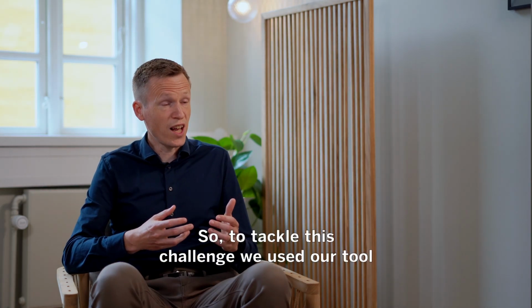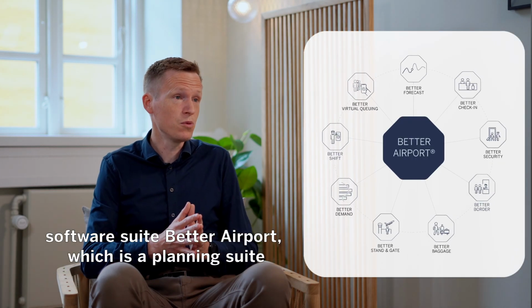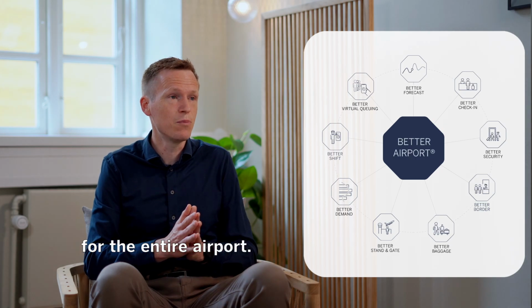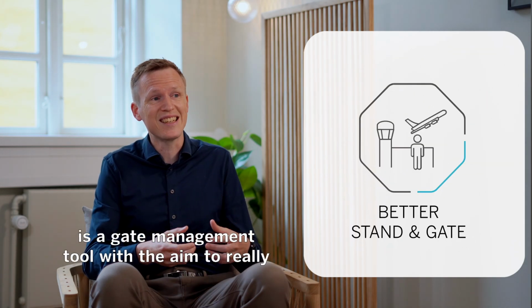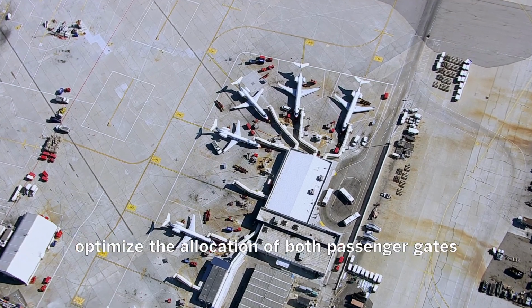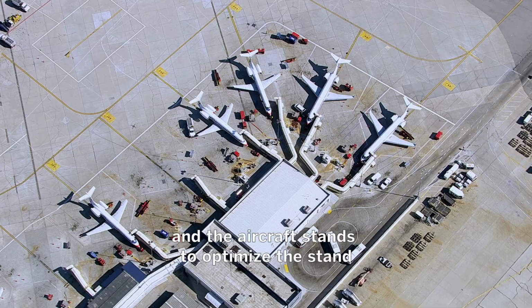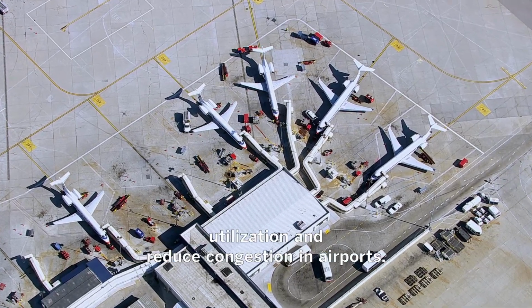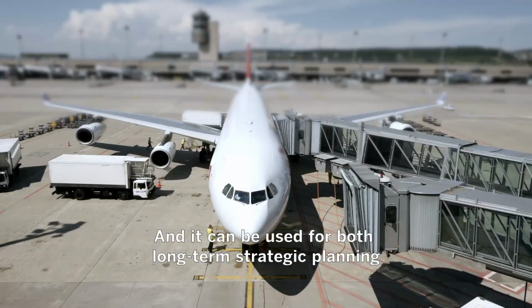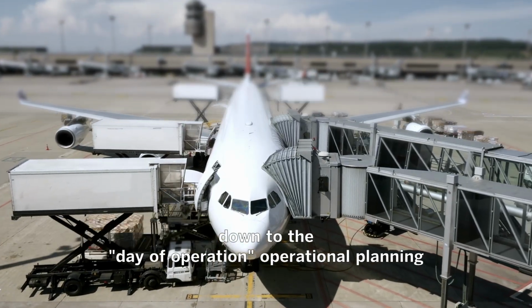So to tackle this challenge, we used our tool Better Standing Gate, which is a part of our software suite Better Airport, which is a planning suite for the entire airport. Better Standing Gate is a gate management tool with the aim to really optimize the allocation of both passenger gates and the aircraft stands to optimize the stand utilization and reduce congestion in airports. And it can be used for both long-term strategic planning down to the day of operational planning.